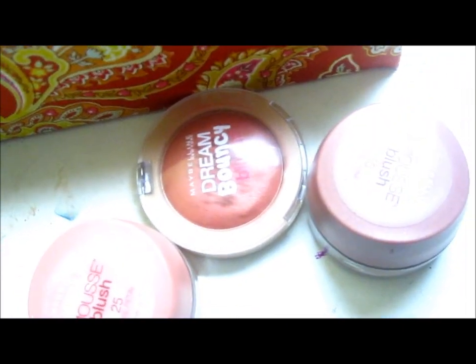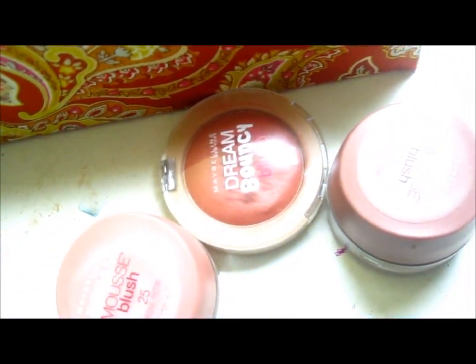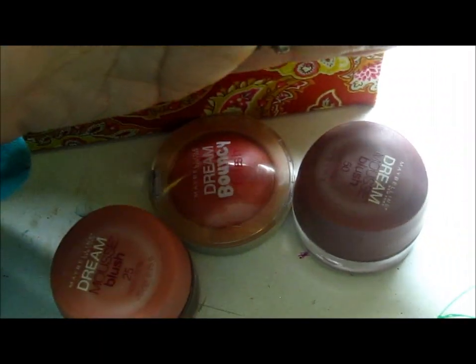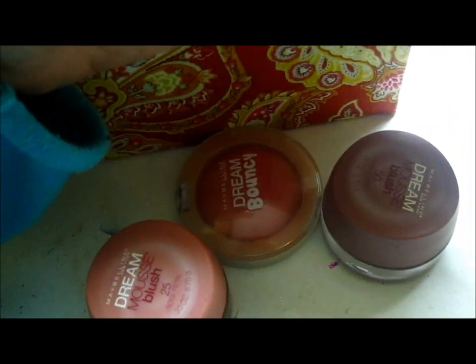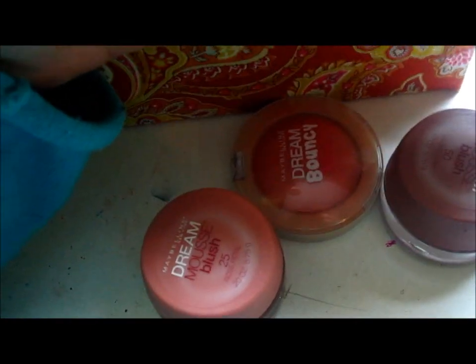At the end of the day, no matter how many blushes you use, how many pinks do you need? How many plums do you need? Eventually they're all going to look the same on your skin, so why have so many?